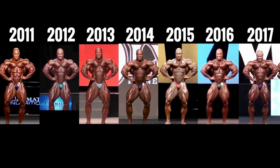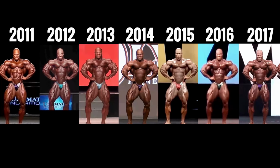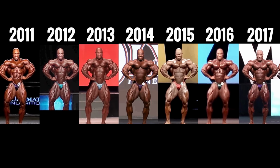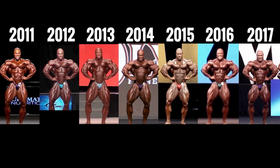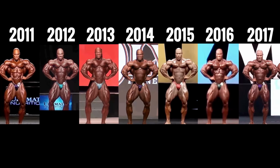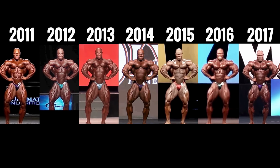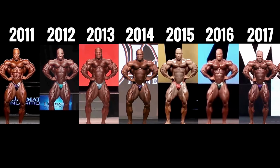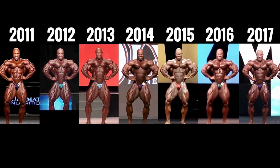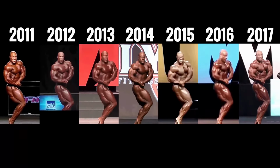So it's basically the same story with the front lat spread. 2011 is by far the best because his midsection looked the best by far. 2013 and 2015 overall look better than 2011 aside from the waist, but the waist wasn't a problem. It simply wasn't as defined as in 2011. 2014, 2016 and especially 2017 looked awful, I would say. Phil Heath may be my favorite bodybuilder, but just as I praise him when he deserves it, I'm also his biggest critic when he looks bad, and he did in the instances I just mentioned.